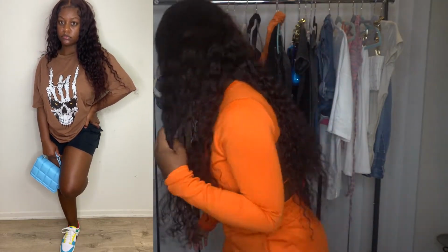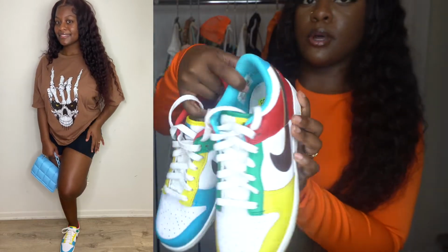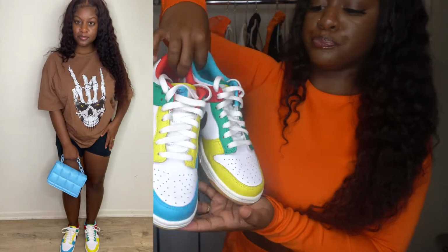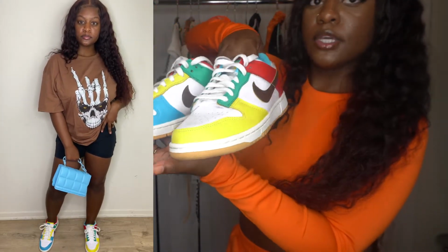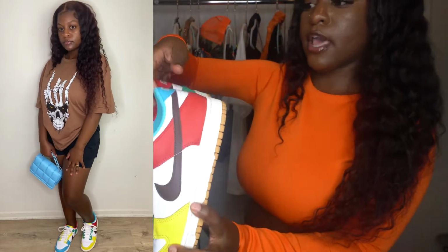And then I'm going to pair it with, boom, my dunks that have brown, blue. Yeah, I think that'll be very, very cute. So yeah, this is what I'm pairing that outfit with.